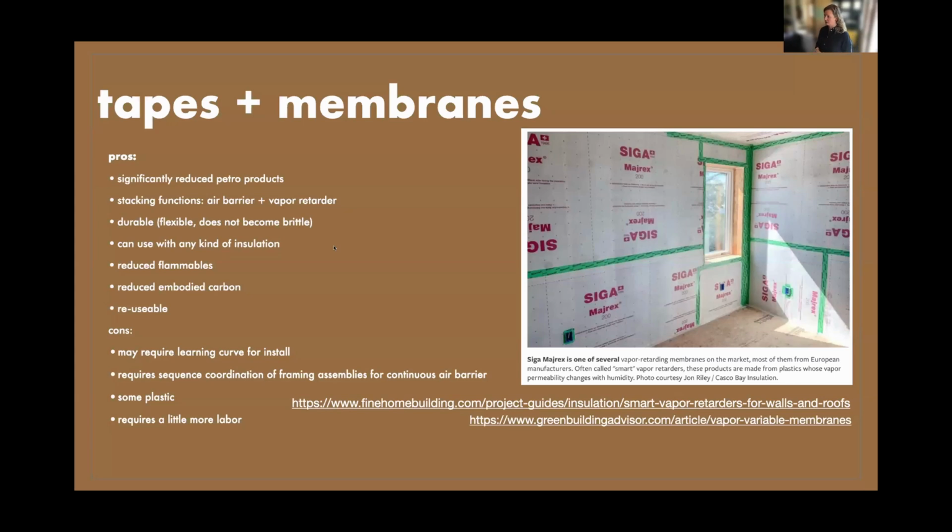The hardest part is really integrating and thinking through the sequencing of framing so that you can have a continuous air barrier around the entire perimeter of the building. The integrations at the wall and floor connections and roof and wall connections are the most tricky. And sometimes integrating special structural components like posts and beams.